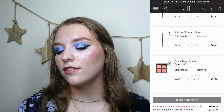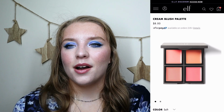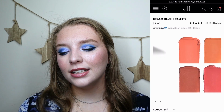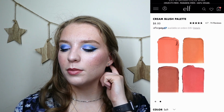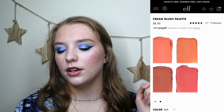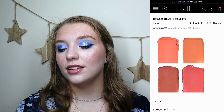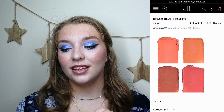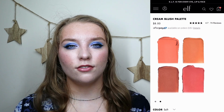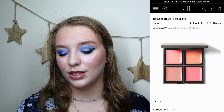in the shade Soft. So I have really gotten into cream blush lately, if you guys can't tell, and I'm like, you know what, I feel like I've heard some good things about this palette. My friend Julia from Instagram, I'll link her Instagram down below, did a little comparison post on some of her favorite cream blushes, and she said these were really great, so I'm like, well, I may have to try those. I really love e.l.f. I love those little 4-pan palettes. I've had quite a few in my collection, and I think the shades in here are really gorgeous.